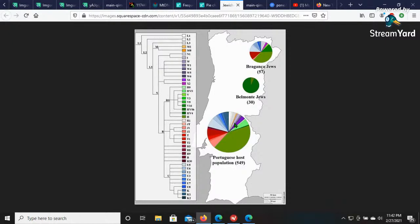It's hardly even a sliver of M's. This is Asian. See this orange color? It's barely a sliver of Asian mitochondrial DNA. Remember, the M's are Asian or Japhethic, known in ancient history as blackheads. And in the Bragança Jews, I don't even see a trace of it. Belmonte Jews, not even a trace of the Asian DNA. Now there is a trace of the Hamitic mitochondrial DNA, as you can see here. This white color before the orange is a trace of the Hamitic DNA, which is a good chunk, maybe 5 or so percent, 7% or something.